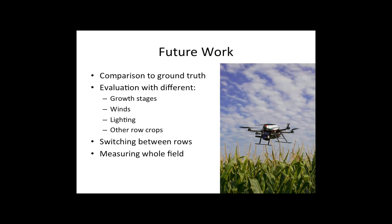As for future work, we're working right now on analyzing the results. Unfortunately, we don't have a great ground truth system, so we're basically looking at videos we captured and analyzing how often it drifted off the row and whether it was able to return.